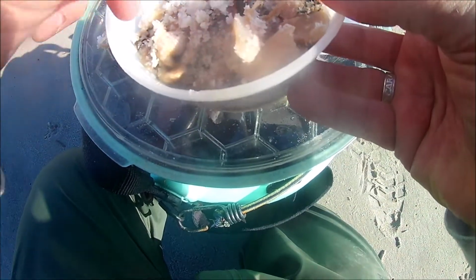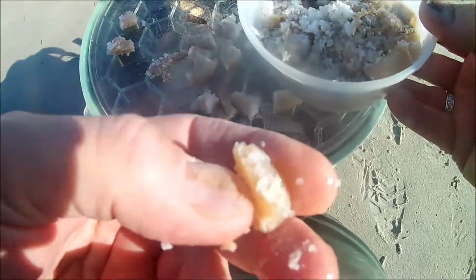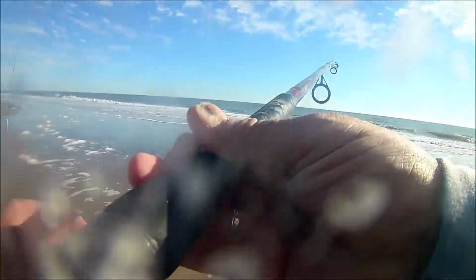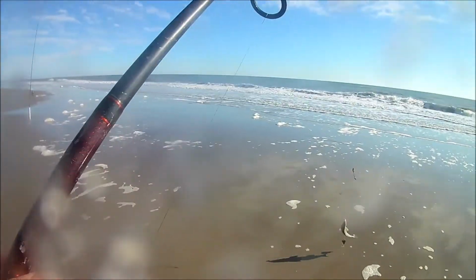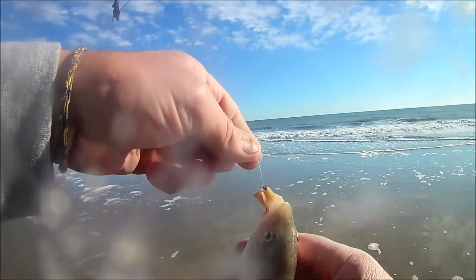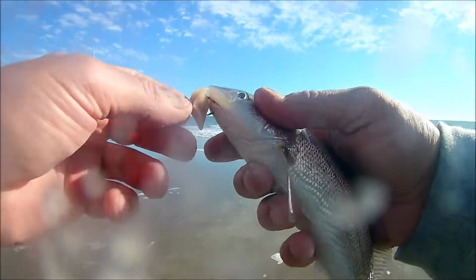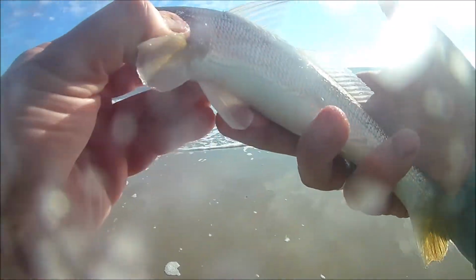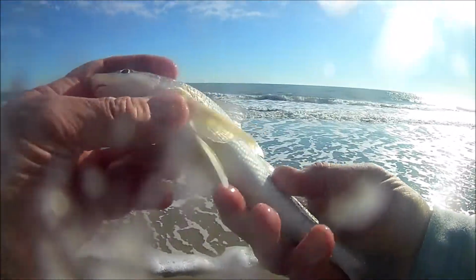So we're back at it this afternoon with the salted clams. The salt seemed to firm up the clam a little bit. It takes some of the moisture out of it, so it firms up and holds on to the hook better. And I think the fish liked it too, because we were doing better, at least catching quantity of fish. I think they like it because it tastes like a pretzel. So here's a little whiting I caught, but the quantity wasn't up to snuff.